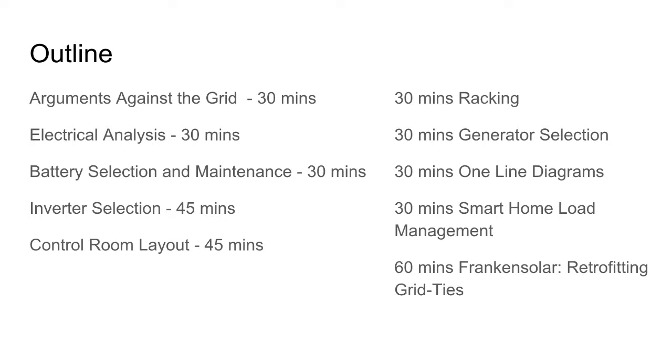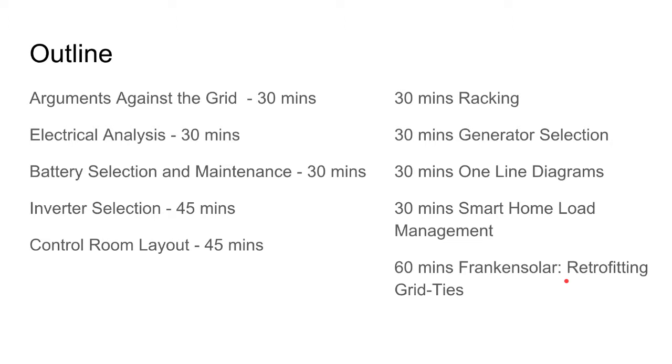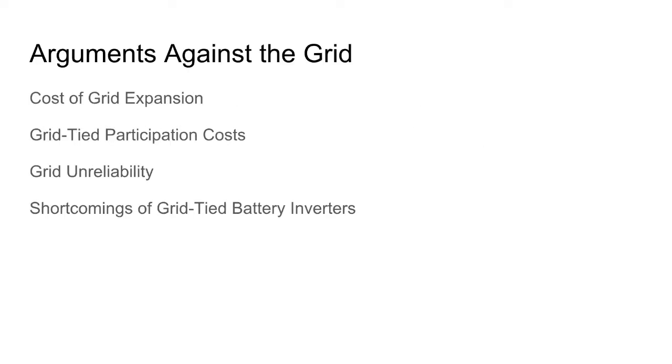So if you really want to sharpen your solar design skill, that's kind of the big payoff at the end of this presentation, is learning what I call a Franken-solar concept, where you take a little bit of technology from column A and a little bit of technology from column B and get them all to work together in ways that have never been done before. So with that, let's just go ahead and dive right into the program.